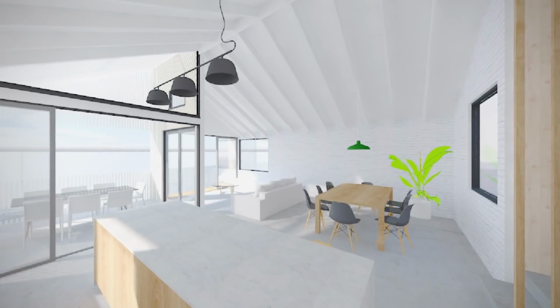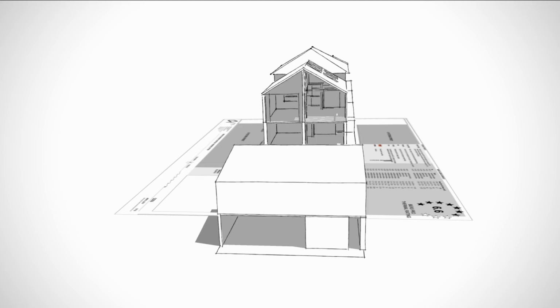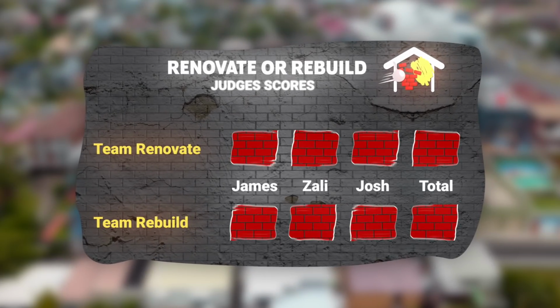I love the use of the materials. I love that raw use of materials and enjoying them in their natural state. I also love the idea of the cross-generational living opportunities with the granny flat and that big rumpus downstairs. Overall, James is impressed by this very smart design, scoring Team Renovate 8 out of 10.